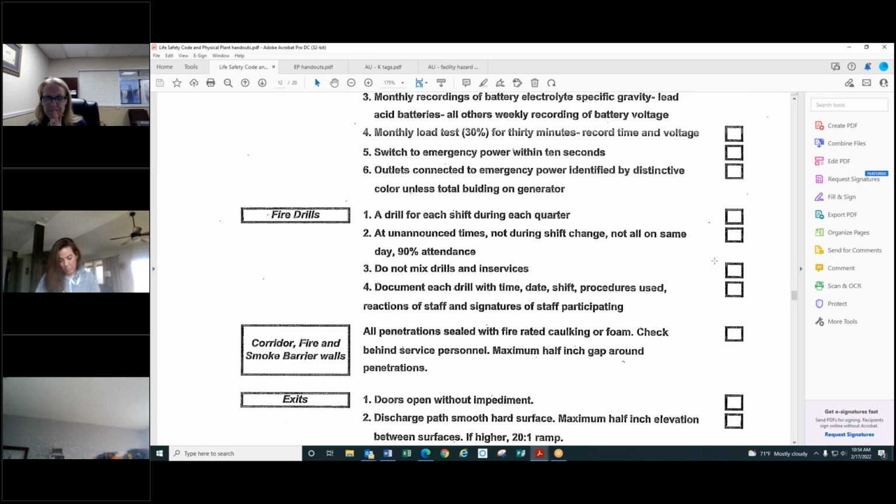Fire drills. So look at this. This is what you need to tell your staff. Obviously, you're trying to do them as much as you can at unannounced times and not all on the same day, but there needs to be 90% attendance. So you do it on different shifts, and at least 90% of the people in the building need to participate. That's actually a requirement.